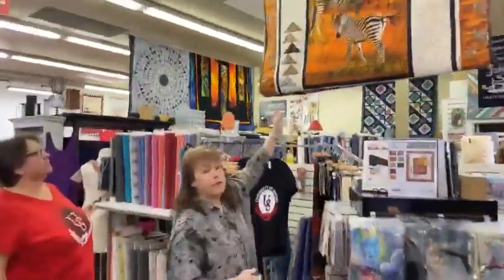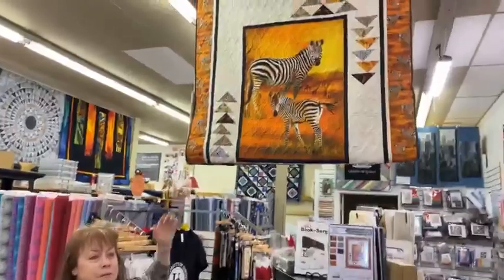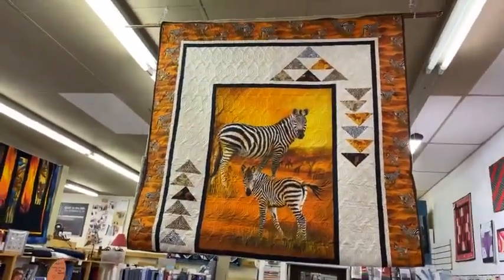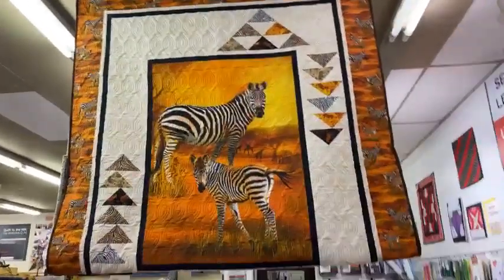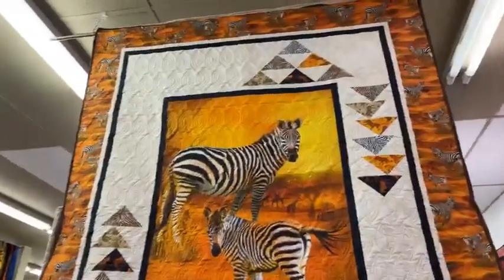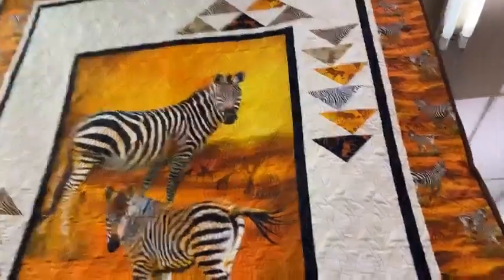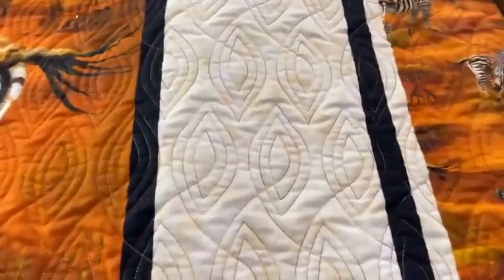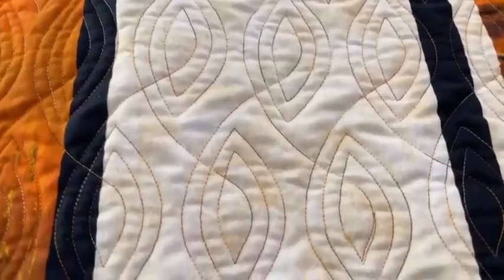So I just finished our zebra quilt. Oh, that looks great. Just beautiful. I love the quilting you chose for it, too. I thought it turned out really nice. I used a variegated Aurora quilting thread, and it's oranges, and I thought it turned out so nice. I was really pleased with it.